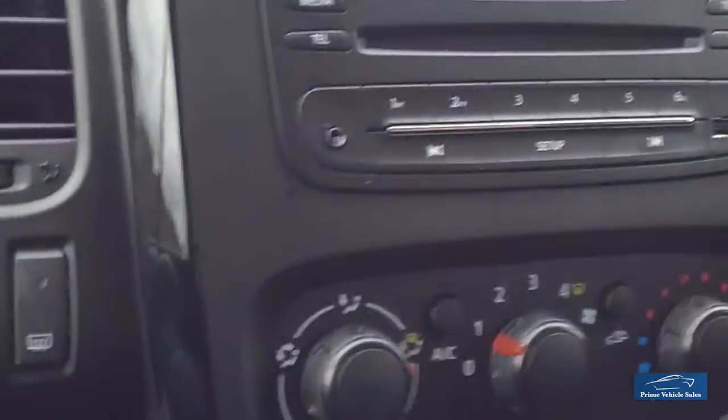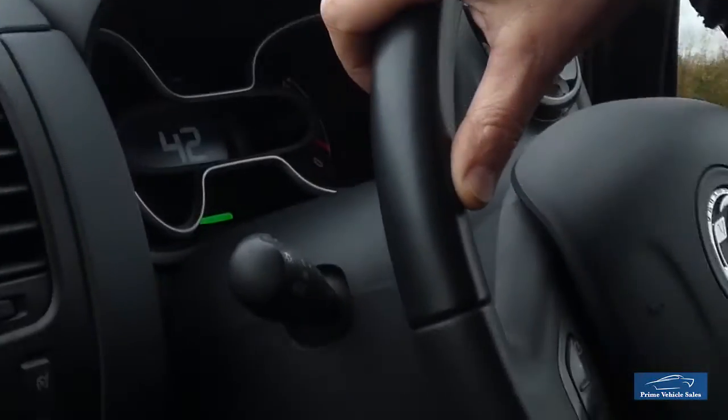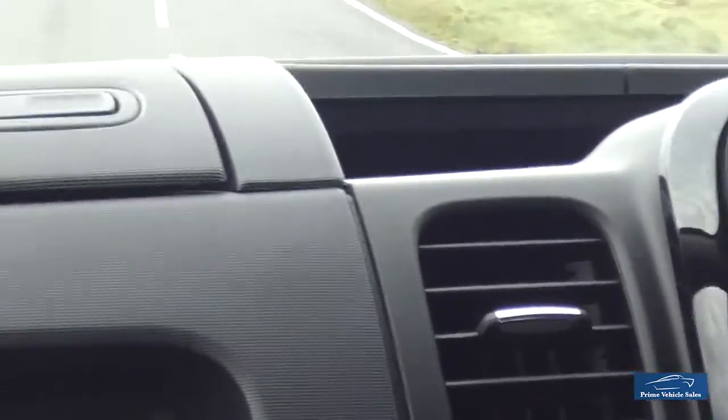Being the Sportive, you get the upgrades of air conditioning, rear parking sensors, cruise control. It's got DAB radio and Bluetooth. So yeah, nice spec, nice to drive, comfortable, economical. You'll get well over 35 to 40 to the gallon out of it. And it is a long wheelbase as well, so that's a bonus.